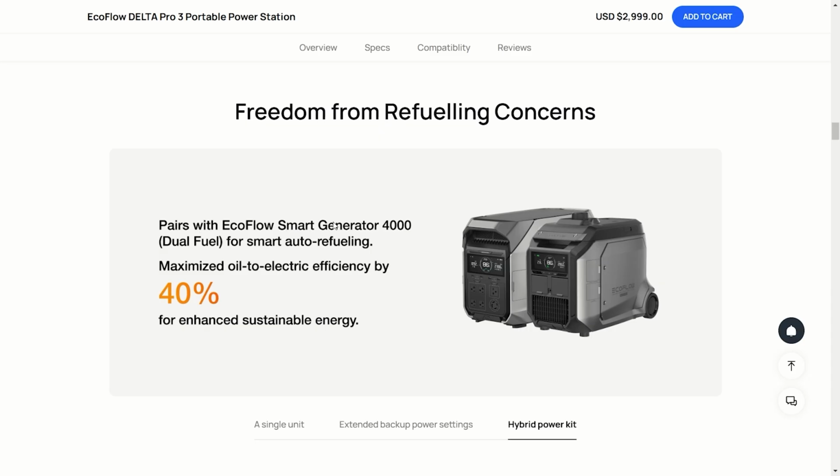It does pair with the EcoFlow Smart Generator. If you pick up the Smart Generator, you will always have 2 different sources of power.